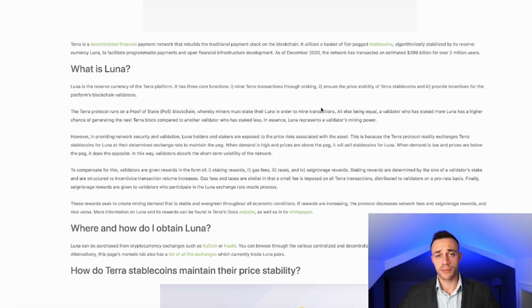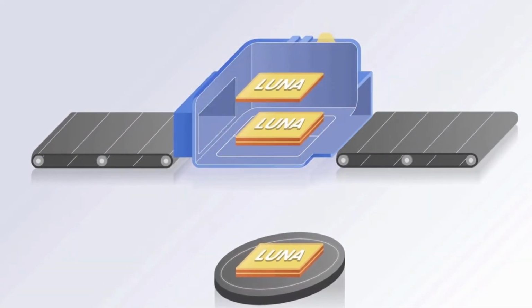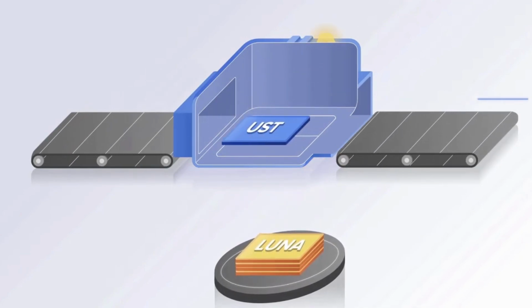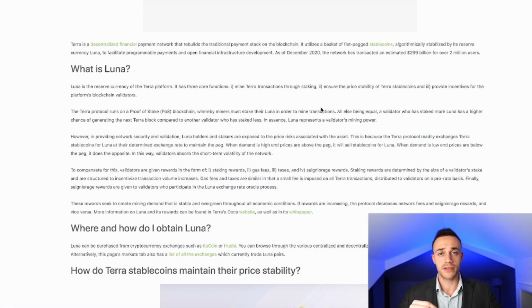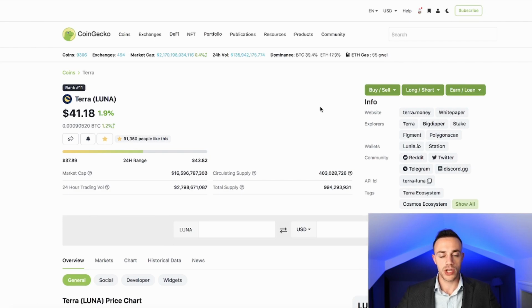And currently, when you burn Luna to create more UST when the price of UST is above $1, so you want to increase the supply to lower the price back down to $1, a portion of the burnt Luna actually goes into a community pool. And going forward, after the Columbus 5 network upgrade does go live, this community pool will no longer be added to. The Luna will be burnt. So this is going to further decrease the supply of the Terra Luna token, further increasing the scarcity, which in theory would make the price go up. So not financial advice, but I am extremely bullish on Luna going forward.